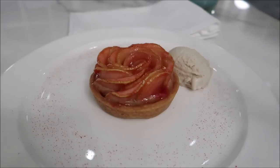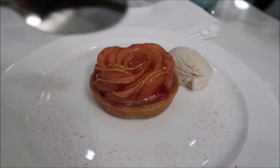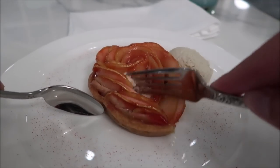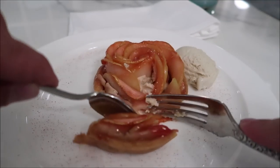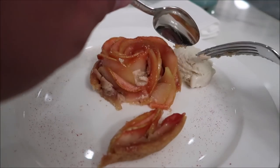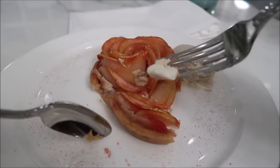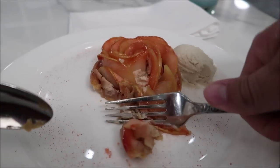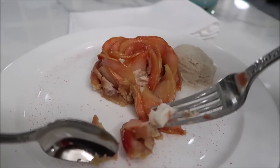I don't want to ruin it. I don't even want to cut into it. I don't want to eat it. It has to be done, though. I'm so sorry. Well, there we go. And now we gotta grab some of the frozen coconut milk. I don't want that big bite. I'm gonna cut it again. There we go. Here we go.